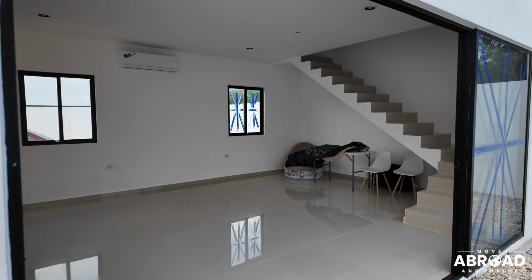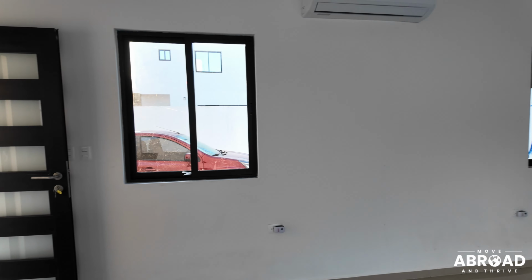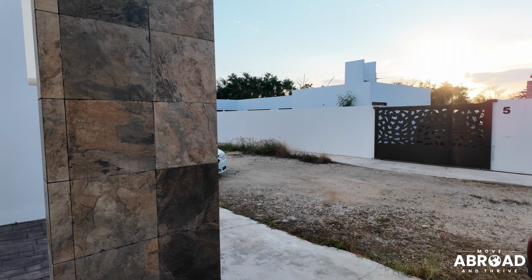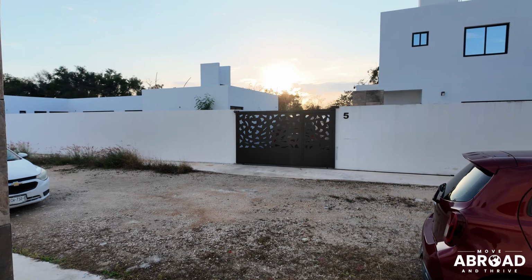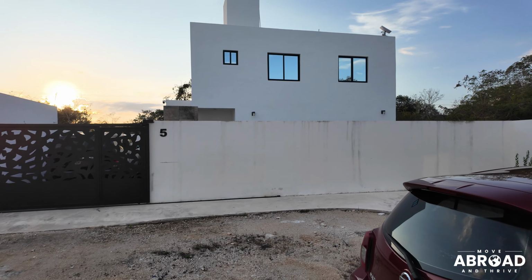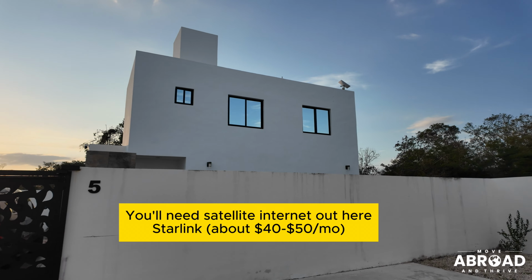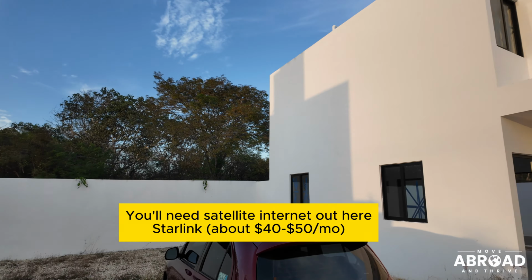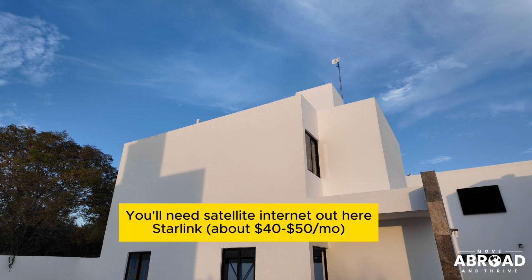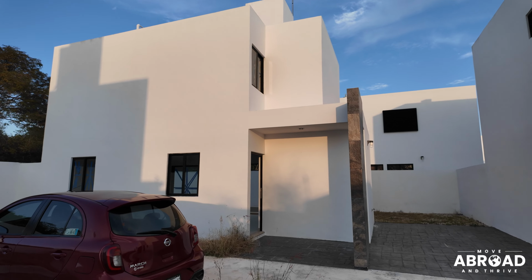And like I say, it is in the middle of nowhere, but you're 20 minutes to the beach, directly to the beach. I just drove from the beach, and 20 minutes to Merida. And like I say, you already got some neighbors right there and several other folks living in the neighborhood. You're most likely going to need to get satellite internet, Starlink. That's what they got up there on top of their house right there. Starlink goes wherever. This type of internet is not as fast as, but with Starlink, you'll be straight for the most part.